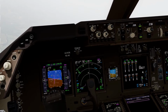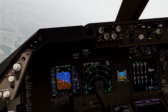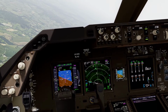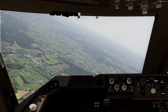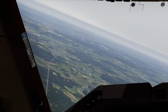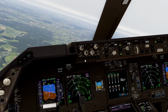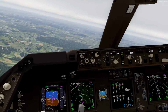Let's try. Okay, flap 10 is 245, so we can even go flap 10. And then yeah, I saw it a bit late that we are too high. If I had seen it earlier, then I would have had more time to adjust. But runway is down there. Okay, now there's some traffic straight ahead. Oh, where's that coming from? Okay. Localizer.